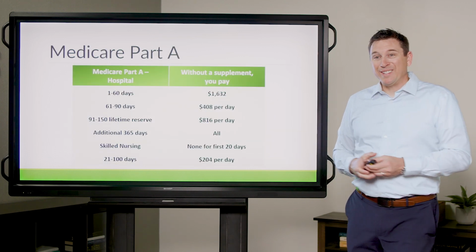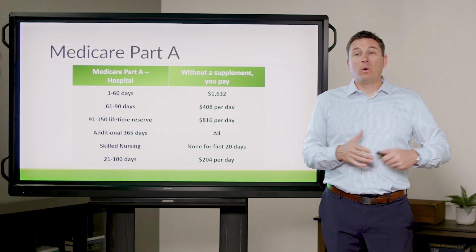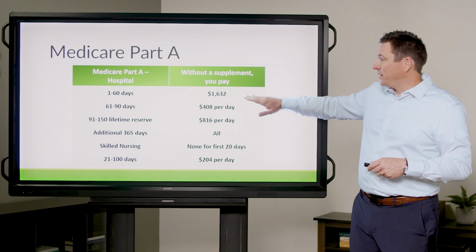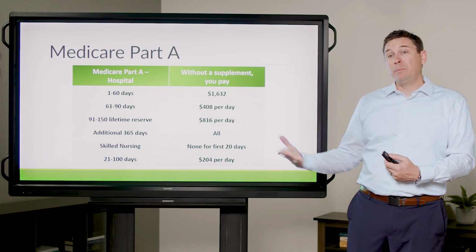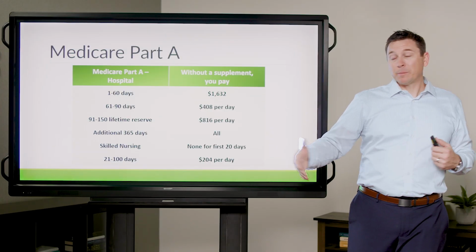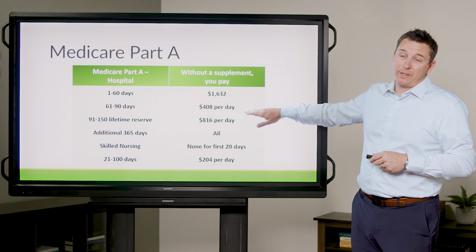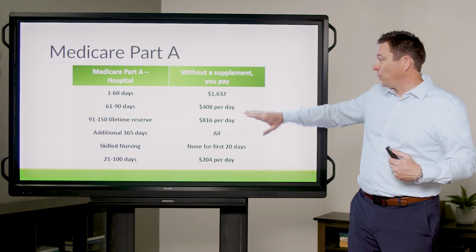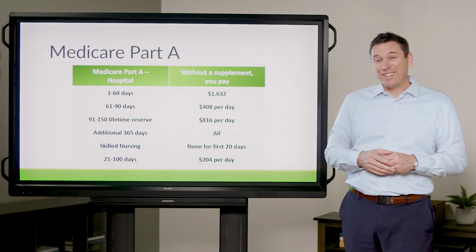Now, what does it cover? What does it not cover? With Part A of Medicare, when you're admitted to a hospital, day one, you have a deductible of $1,632. This deductible will cover you for up to 60 days. The catch is it's not an annual deductible. So if you're admitted to a hospital and you pay that $1,632 and you're there for a few days, you go home, and let's say a few months later you're back in the hospital, well, you pay this deductible again. So you could pay that deductible several times in a year if it's a rough year health-wise for you. If you're in there for over 60 days, now you have a per day copay of $408. And if you're in there for over 90 days, that per day copay doubles to $816.